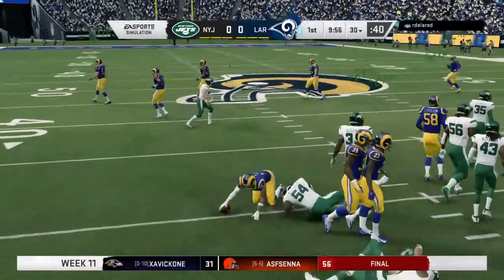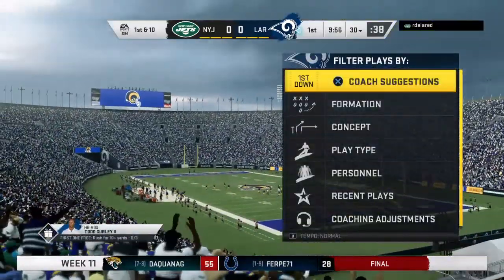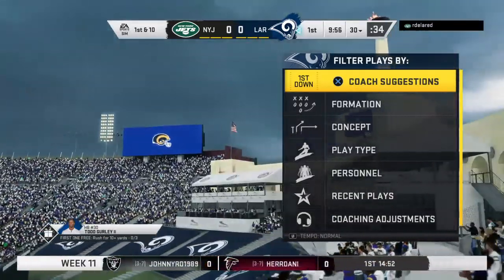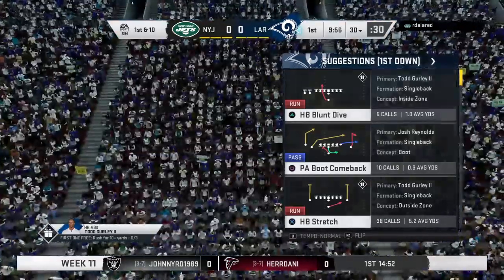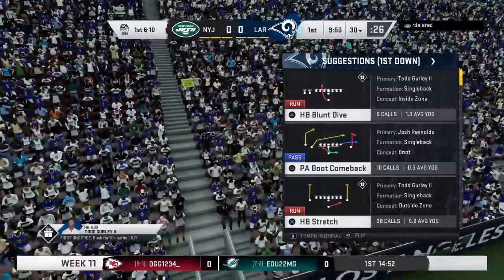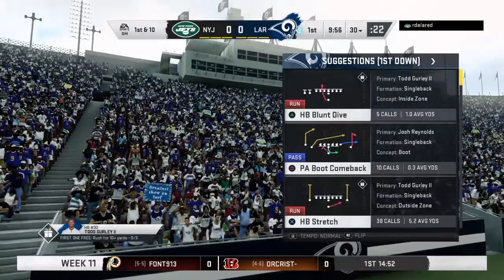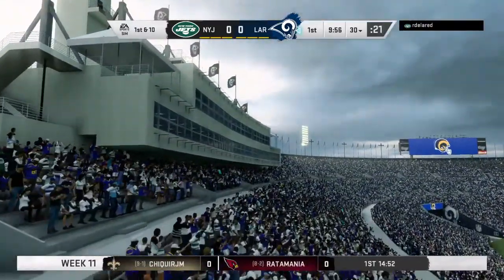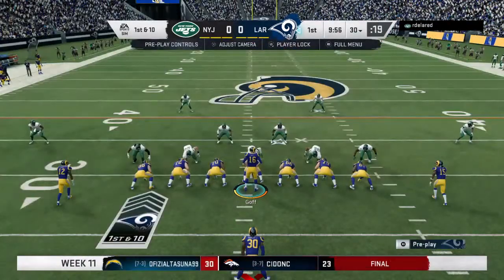And a nice return sets him up pretty good here at the 30-yard line. At their own 30-yard line. So 1st and 10 now from the 30.